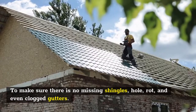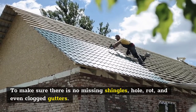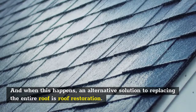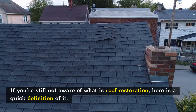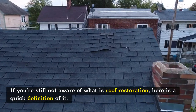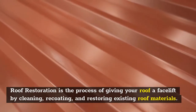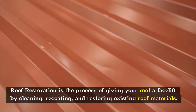To make sure there are no missing shingles, holes, rot, and even clogged gutters. And when this happens, an alternative solution to replacing the entire roof is roof restoration. If you're still not aware of what roof restoration is, here is a quick definition of it. Roof restoration is the process of giving your roof a facelift by cleaning, recoating, and restoring existing roof materials.